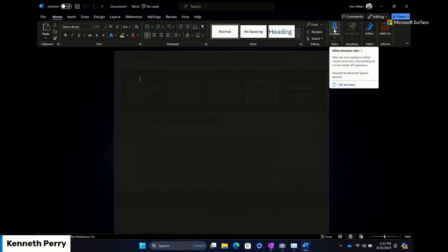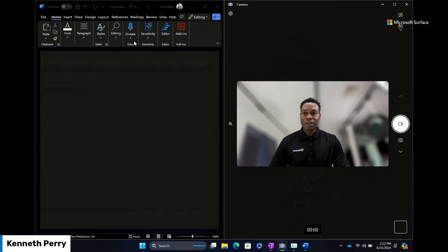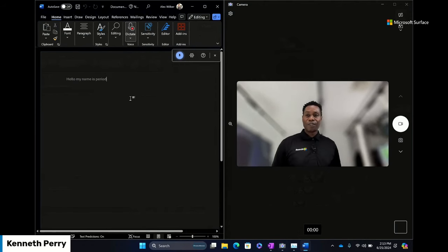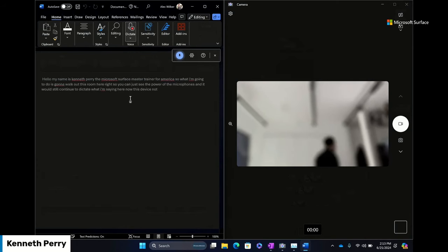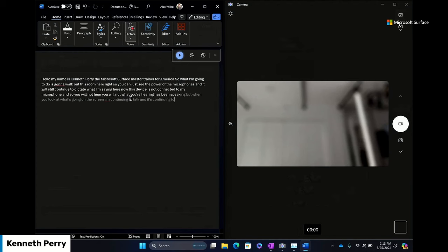But when I'm speaking into this device, I can select dictation, and I can walk away from the device and continue to talk. I'm just going to open this up here so you can see what's going on here. All right. So I can talk into the device with dictation. Hello, my name is Kenneth Perry, the Microsoft Surface Master Trainer for the Americas. So what I'm going to do is I'm going to walk out this room here, right? So you can just see the power of the microphones, and it will still continue to dictate what I'm saying here. Now, this device is not connected to my microphone, and so you will not hear what you're hearing is me speaking, but when you look at what's going on the screen, I'm continuing to talk, and it's continuing to capture what I'm saying. And that's important when someone doesn't have the ability to type, right? And so this is definitely an accessibility feature here that allows people to be just as productive.